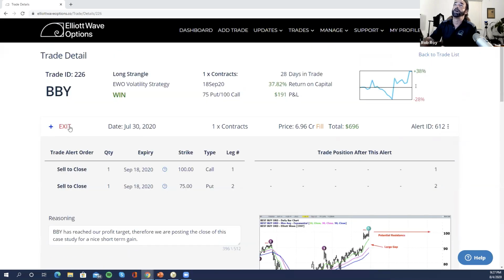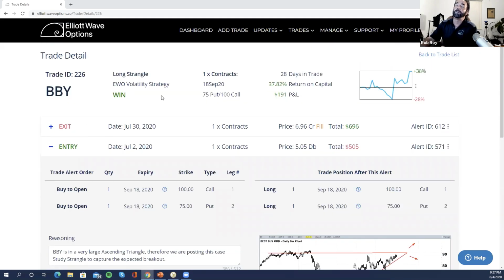So you take your profit. It's a good example of the difference with a directional win, where we generated a much greater percentage return. But with the triangles, these strangles within the volatility strategy, you're not picking direction. You don't have to get the direction right. So you're buying a call and you're buying a put. So there was the trade right there. All you're looking for is a breakout move.